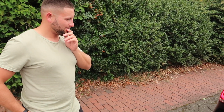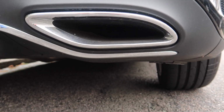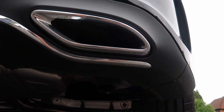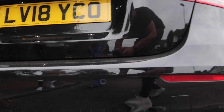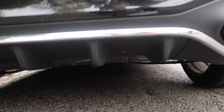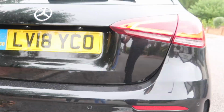Got some fake exhaust tips as well. Don't know if you see under there, but it's a dual exhaust, and this even has a back diffuser, which is quite cool. And on a standard road car, not AMG line, it's not an AMG car, but it's still got a nice diffuser on the back of it.